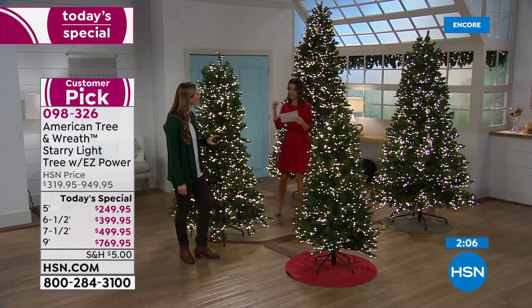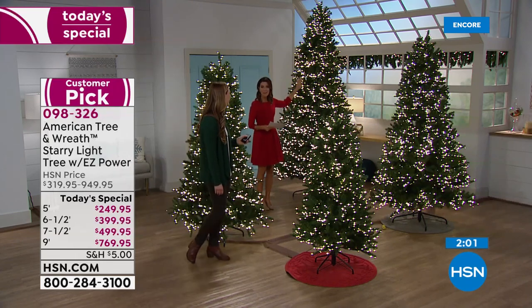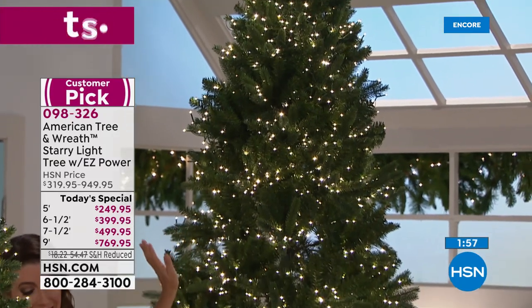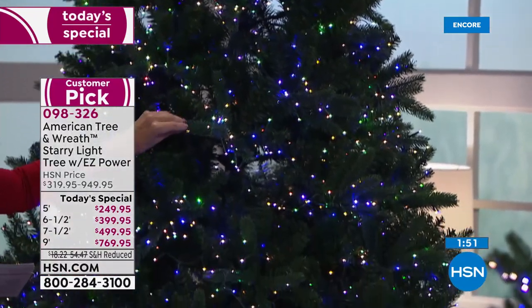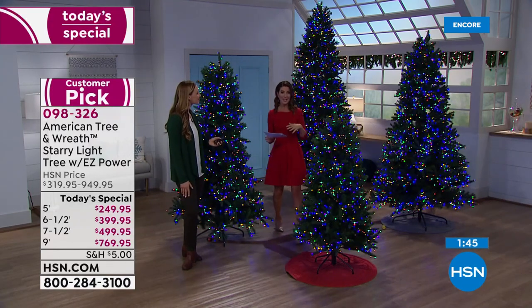And the 9-foot tree, for those of you that have always wanted something dramatic and glamorous and fabulous, has 4,000 LED lights and nearly 3,000 of those branch tips. So it has that beautiful Fraser fir style. And again, so easy to take apart and put together.